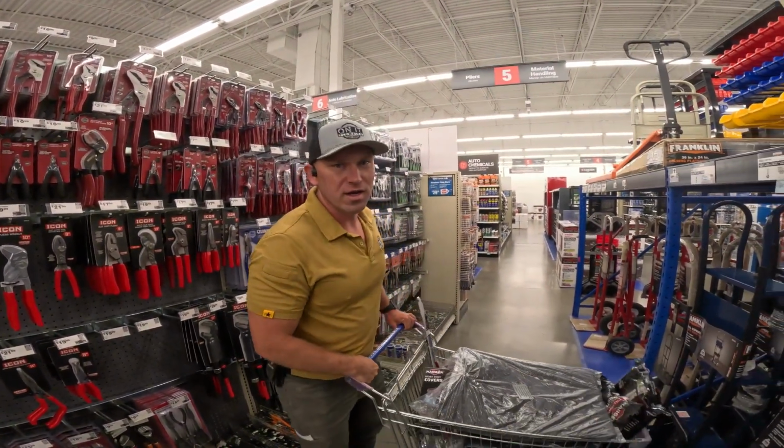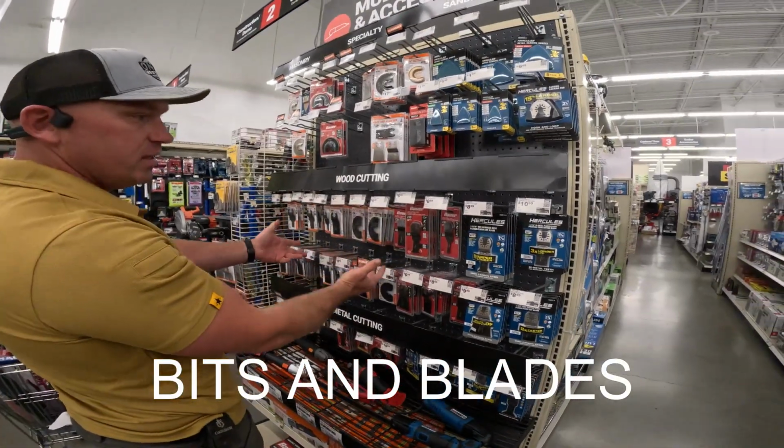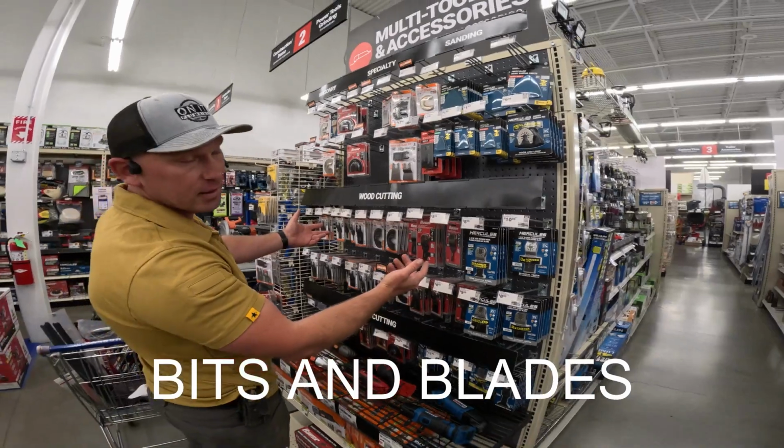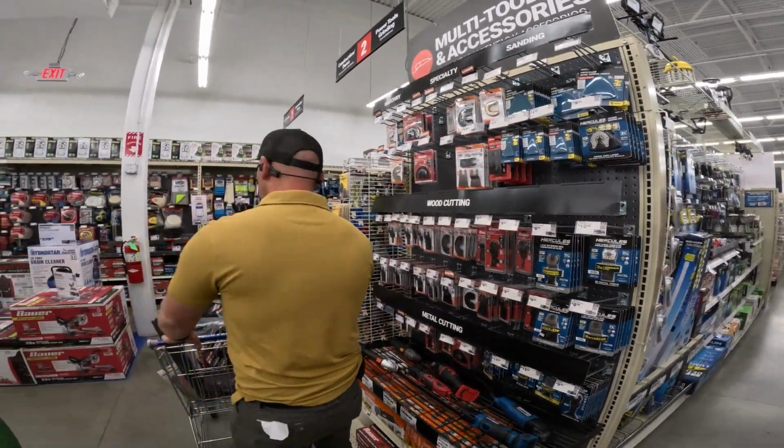Full cart every time. That's why I grabbed the cart. You can't go wrong with getting your bits and blades and Sawzall blades here. They're pretty affordable comparatively.